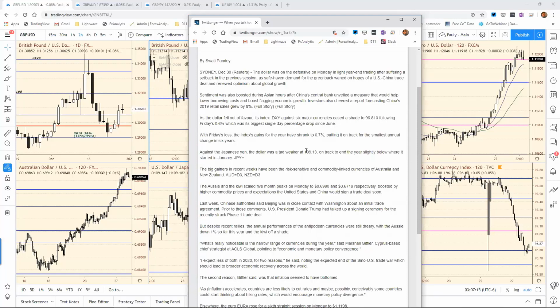Investors also cheered a report forecasting China's 2019 retail sales grew by 8%. As the dollar fell out of favor, the cash dollar index against 6 major currencies eased a shade to 96.81, following Friday's 0.6% drop, which was its biggest single-day percentage drop since June. Against the Japanese yen, the dollar was a bit weaker at 109.13, on track to end the year slightly below where it started in January.